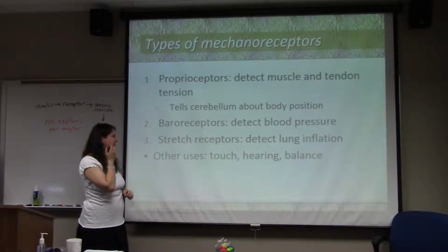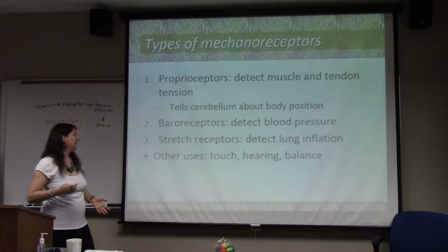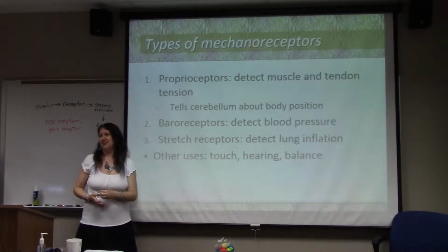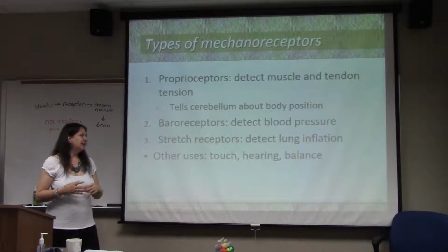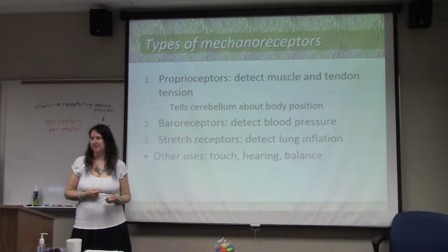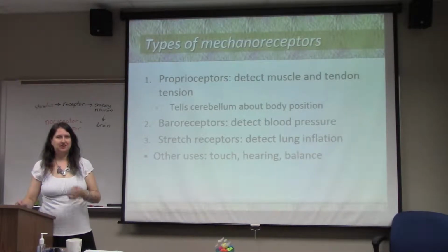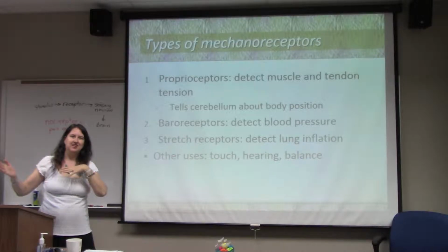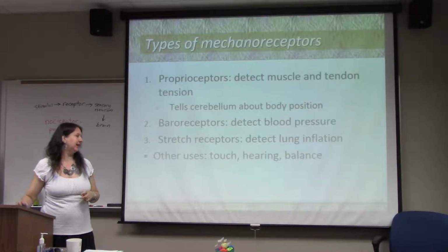Stretch receptors detect lung inflation. And then most of touch is mechanoreceptors of multiple types. Hearing and balance also use mechanoreceptors. For balance or equilibrium, there are structures that can detect movement of the body or which way gravity is pulling.